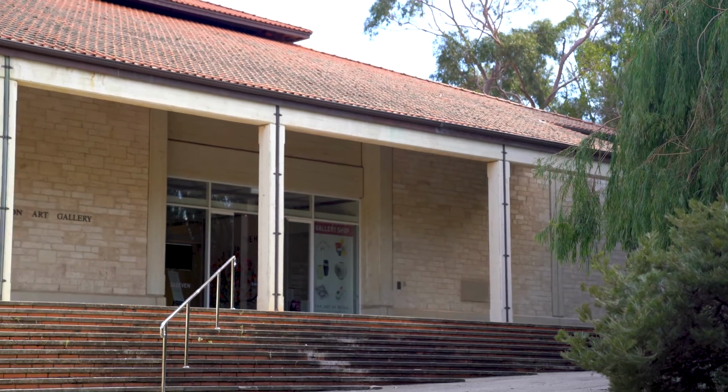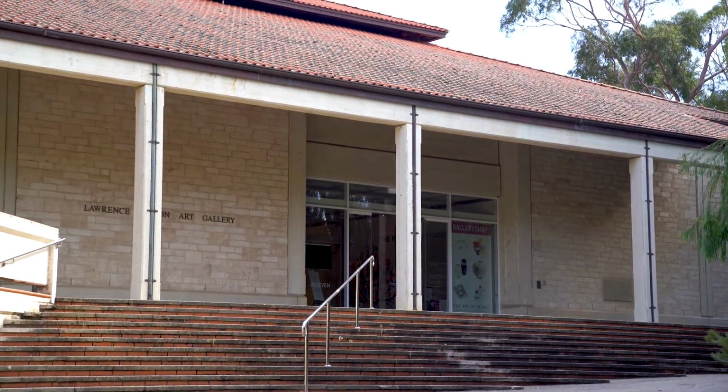The Lawrence Wilson Art Gallery is special for many reasons. One, it has a wonderful collection. It is a beautiful building. We've had an ongoing program of exhibitions for 30 years. It is a place where people can come and enjoy art, not only in a beautiful environment, in a beautiful building, but as a space in which you can learn and understand and discover art of this place in particular.